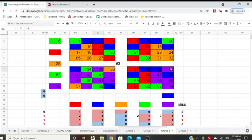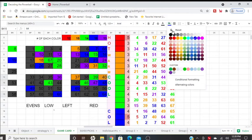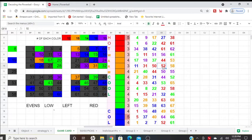Okay, and then on this side it's the 40, 47, 55, 56, 64. So I'll get rid of the 40, 47, 64. And again, hopefully those numbers do not come up. Okay, so moving on.